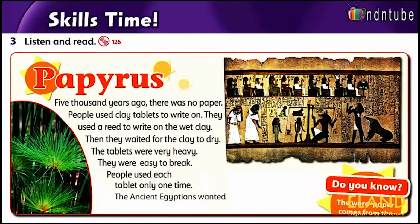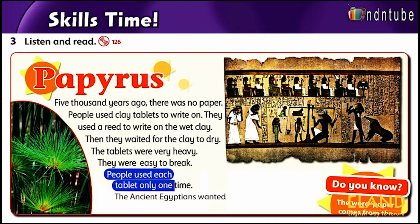Listening 126. Listen and read. 5,000 years ago, there was no paper. People used clay tablets to write on. They used a reed to write on the wet clay. Then they waited for the clay to dry. The tablets were very heavy. They were easy to break. People used each tablet only one time.